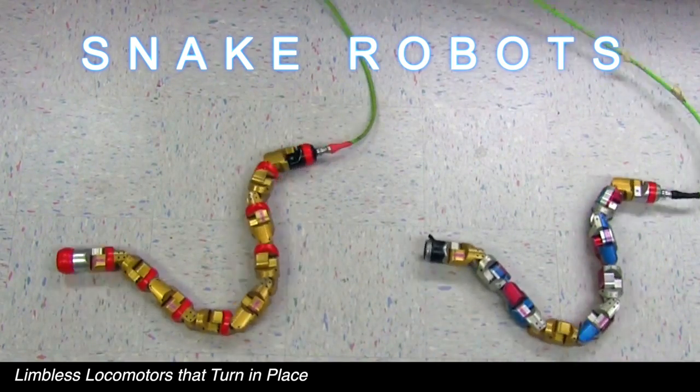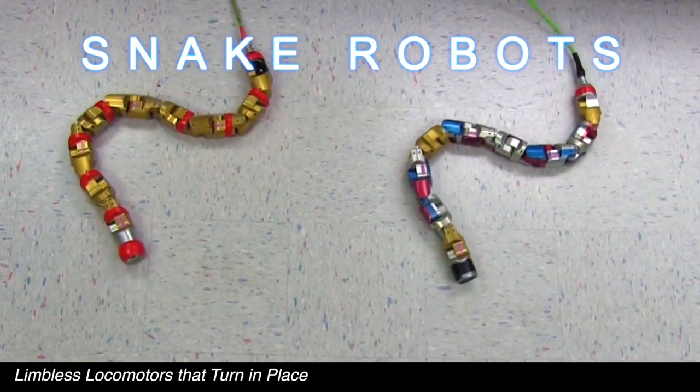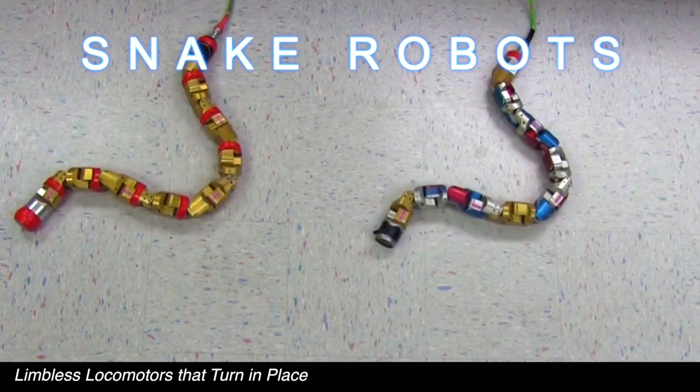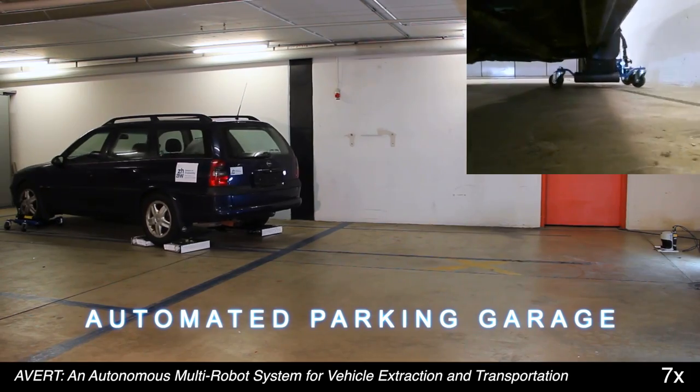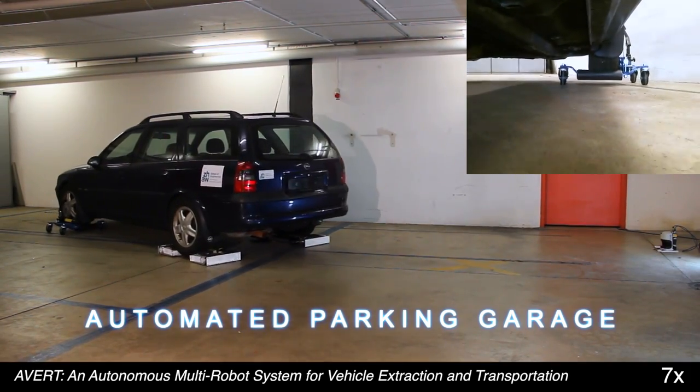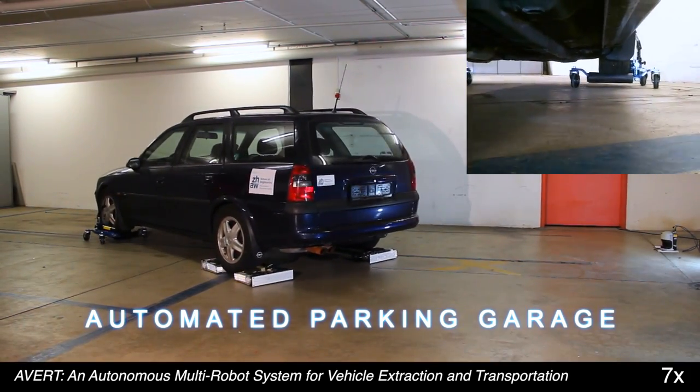Some robots look like snakes, and their locomotion mimics their biological inspiration. In this system, robots are used to move cars out of tight parking spaces so that a garage can be used more efficiently.